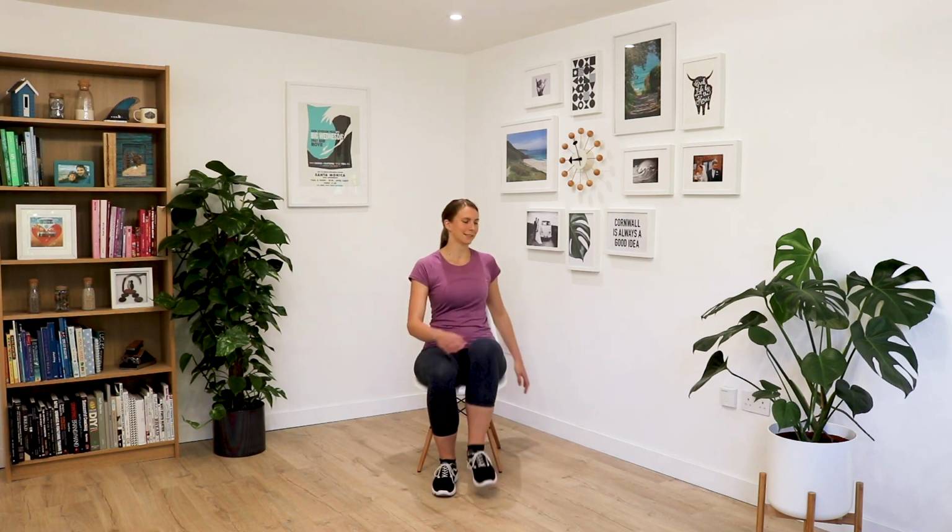Back to normal marching now and sweep the arms in front, dropping the head down, and bring your arms back out to the side, lifting the head.